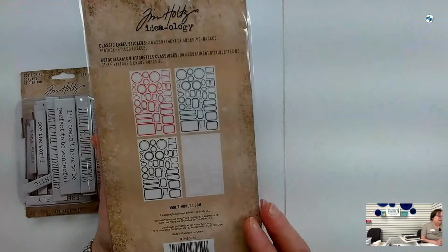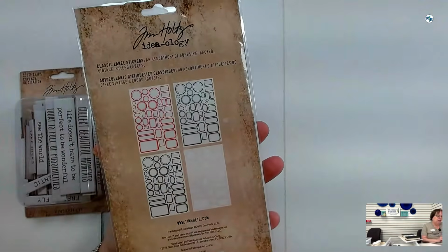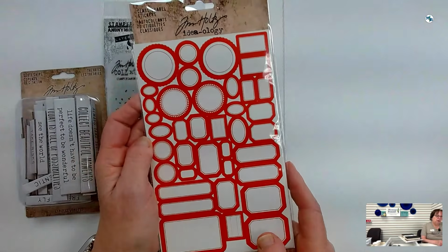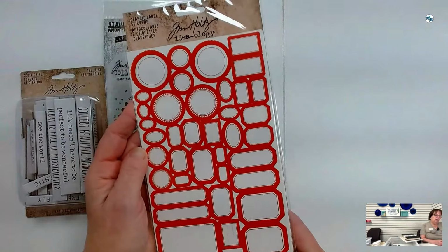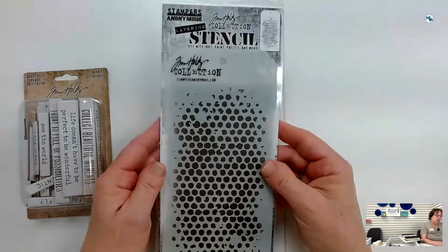So back in stock, these classic label stickers from Tim Holtz. It's got 4 sheets, like you see here. They're $2.99. I have a feeling all of this stuff is going up in price. All of the ideology is taking huge jumps. I don't think that one has jumped yet, so it might be a good time to get it.